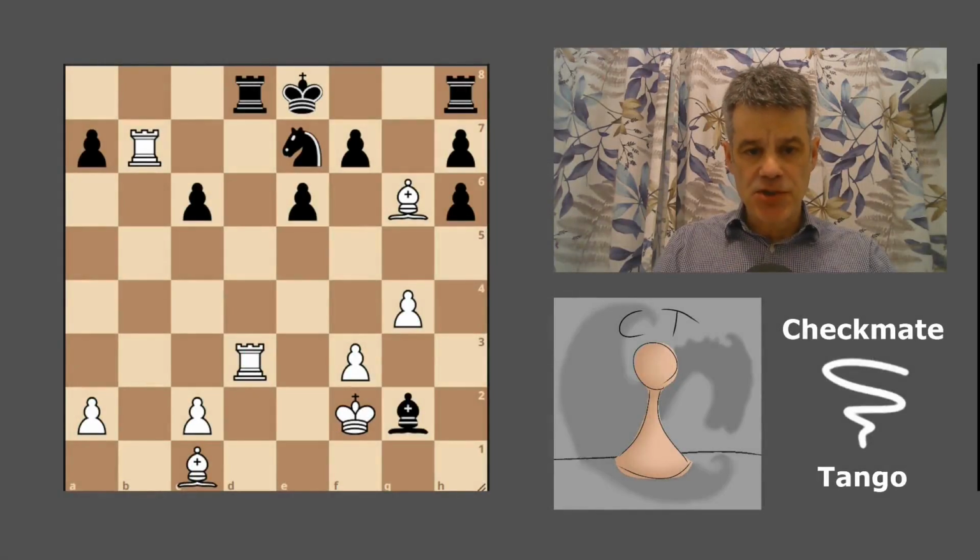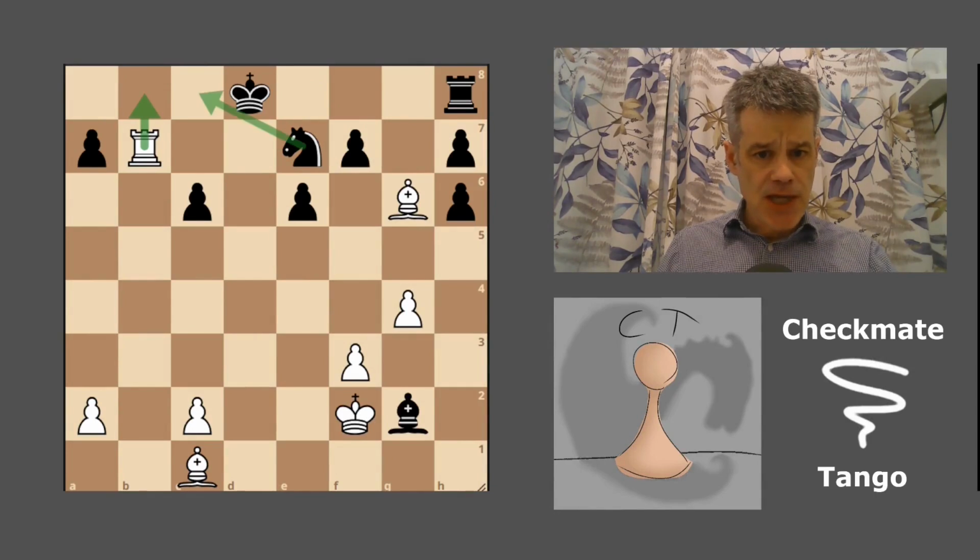Anand exchanged rooks anyway, and now the check on b8 would be inefficient because the knight could cover the king. However, Anand played bishop d3 and Lautier resigned.